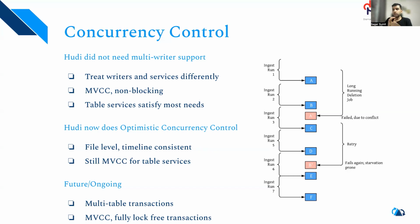But we are working towards multi-table transactions, and we are also researching into how we can support fully lock-free transactions, even in multi-ingestion writer scenario, right?